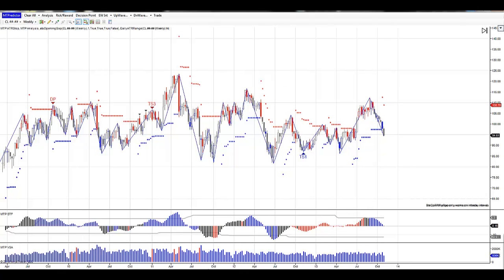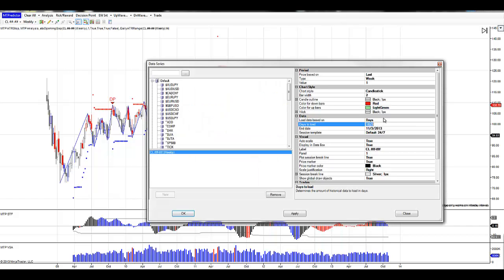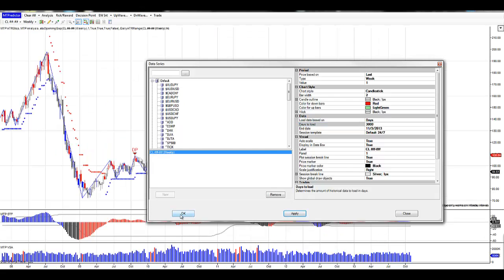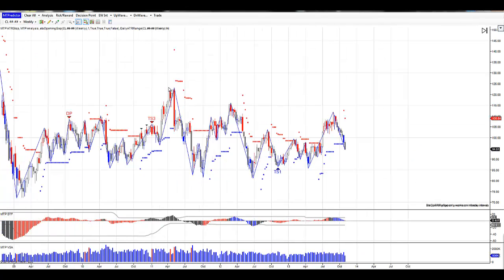So again, we talked about, let me add some more data to this chart here, that 80 to 100 and then 110 level, this consolidation. It still continues with the spikes up to 120, but you can see when they do break that 110 level and hit the 120, it's immediately a correction back inside the range.